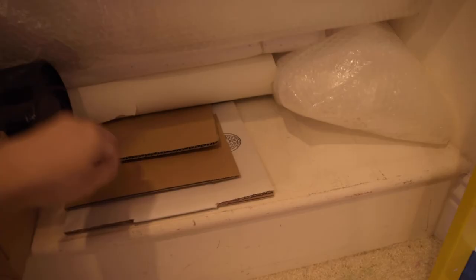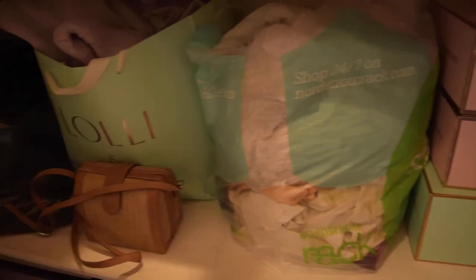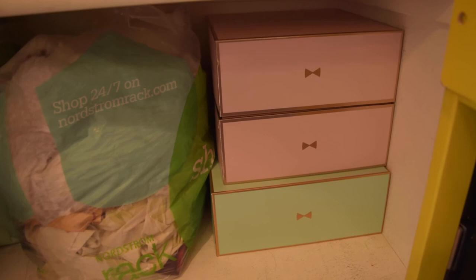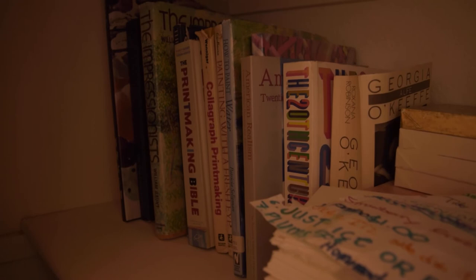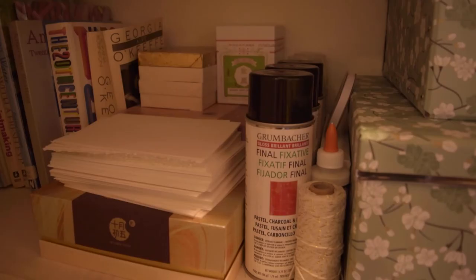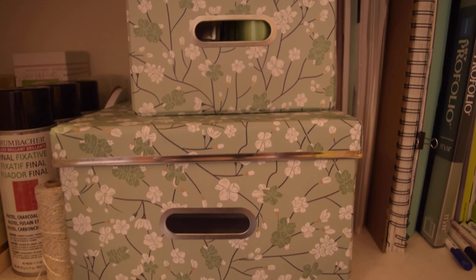The bottom level is for packaging materials and longer tubes of wallpaper or wrapping paper. The next level is for my technology. The third level is for my fabrics. And then I have books that my grandfather gave me. He's also an artist. And I have boxes of some of my products like stickers or pins.